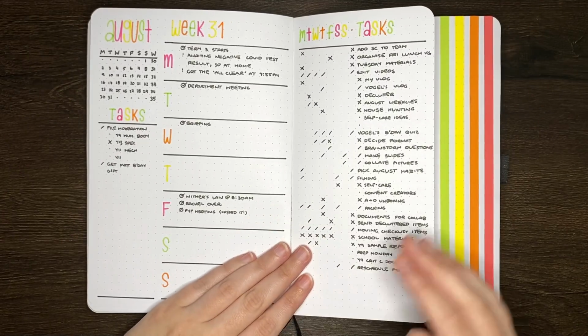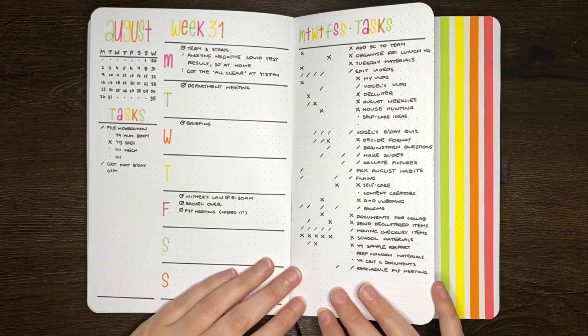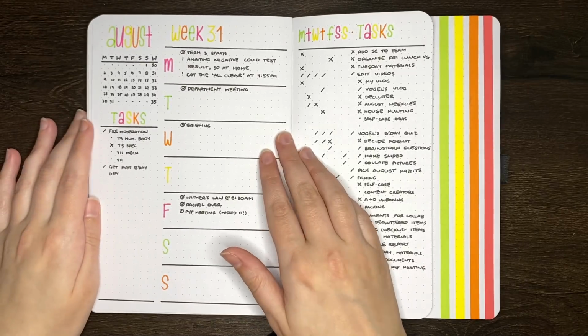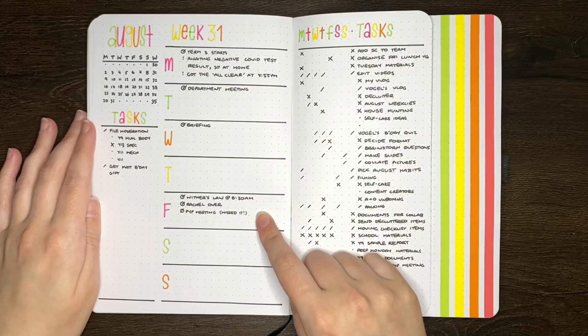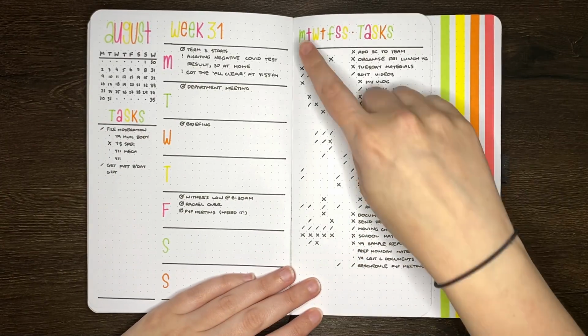So for each of the weeklies, I have a Dutch door here, but I tried to make it so that the design of each of the weeklies was different. So for the first week, week 31, or the first full week of August, we have a space on the side here for events for each of the weekdays, and then a running task list here, again with the Alastair method.